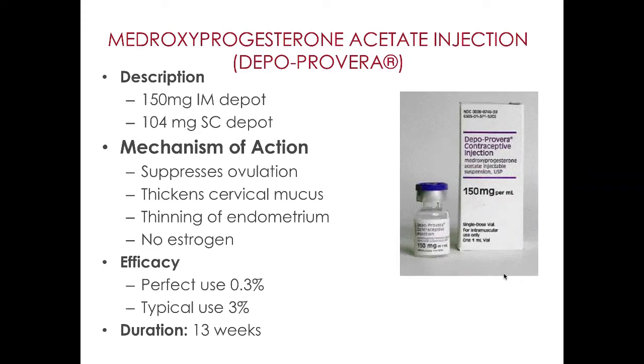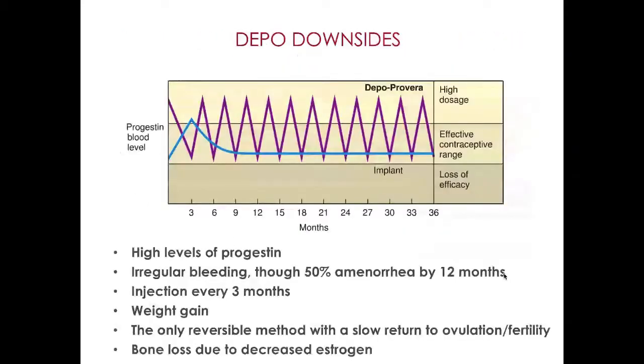bleeding and ovarian function. It's so much progestin, so much more than any other method here in this graph compared to the implant, that it's likely the cause of a bunch of different side effects. So about half of people who get Depo-Provera for more than 2 shots will not have any bleeding after 6 months.